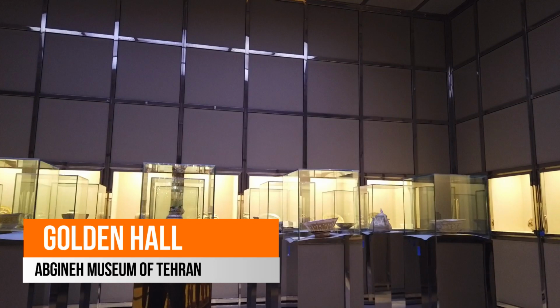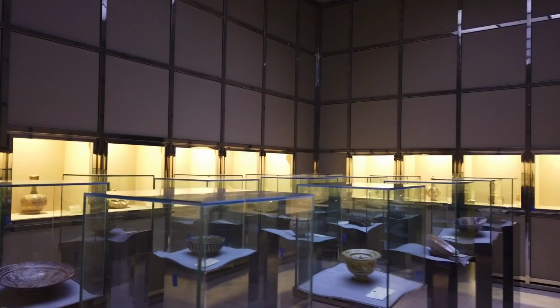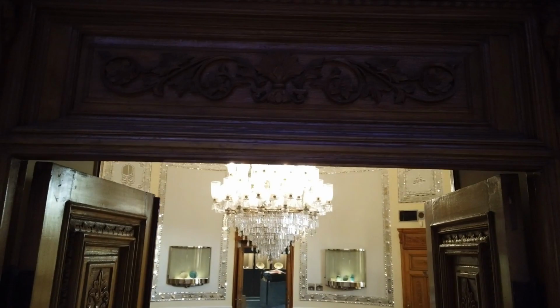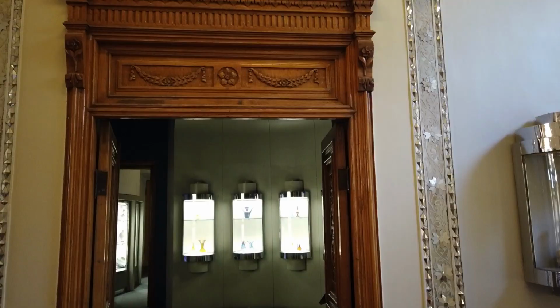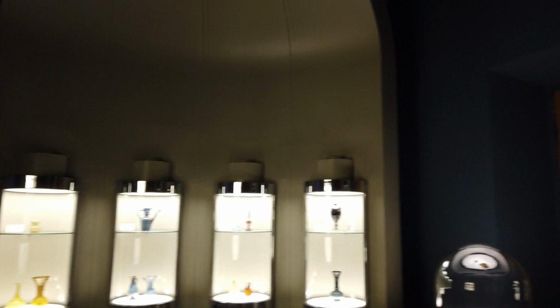Golden Hall, holding Seljuk era lustreware and items which are mostly decorated with inscriptions and Mongol figures on them. Displaying Ilkhanate potteries from the 15th century.